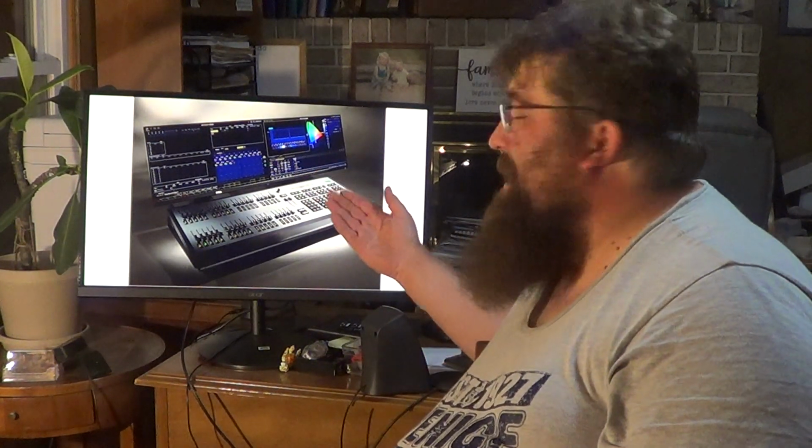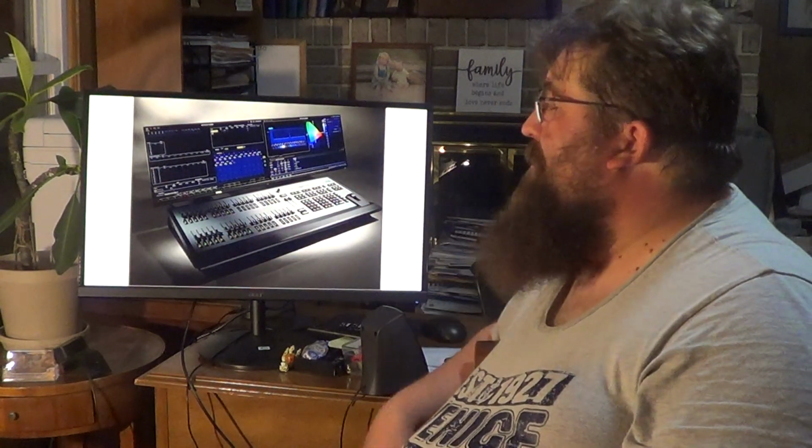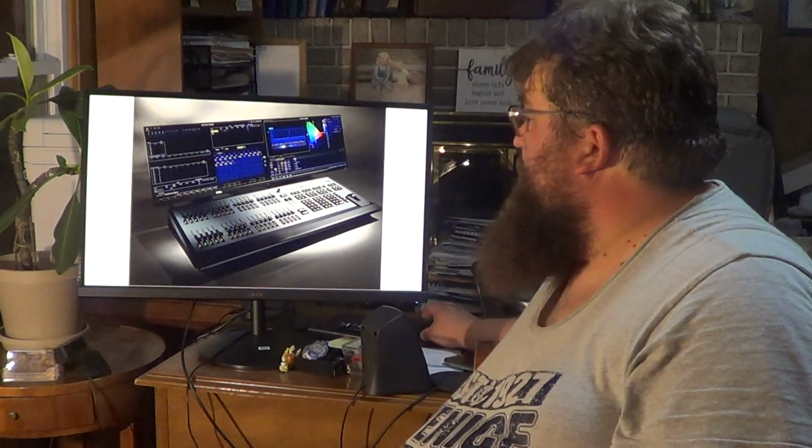And these are basically just computers now. This particular one is running Windows 7, and it's basically a very fancy keyboard hooked up to a Windows computer running a very specific program. And that's where we are as far as lighting technology today.